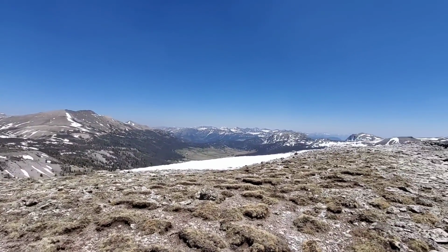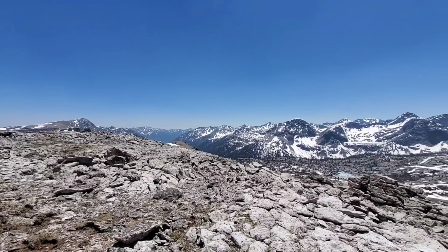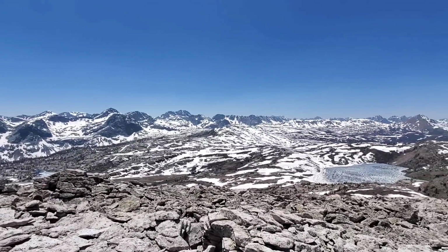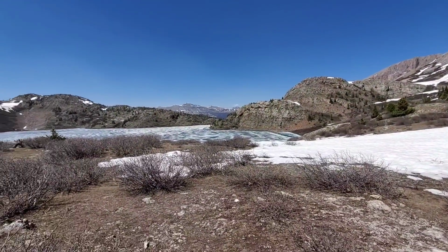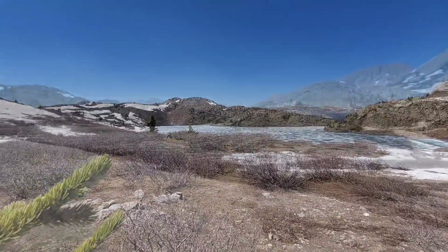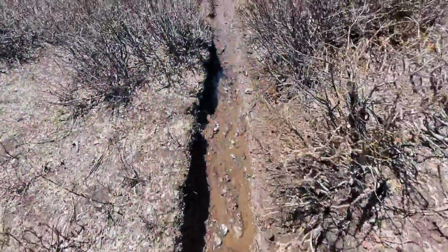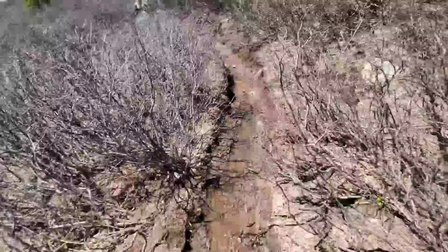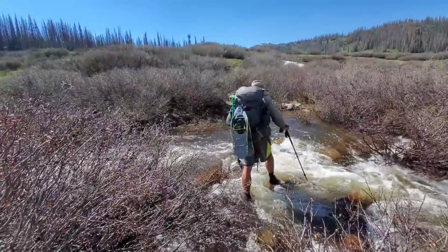Top of another mountain is what we do. Up and down. This is Ute or Ute Lake. Not sure how it's pronounced. This is what a lot of the trails look like today. Wet and willowy. This is our first real stream crossing, I'd say.